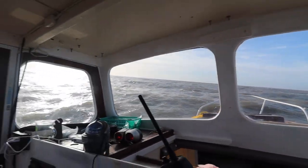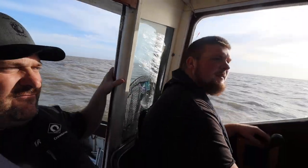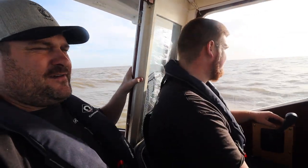I don't know how much longer we'll leave that net out for, but hopefully we'll ride it out and catch a few, wouldn't we? It's been out about 25 minutes now. But if that wind weren't so strong, it'd be quite nice, really. A nice flat day.